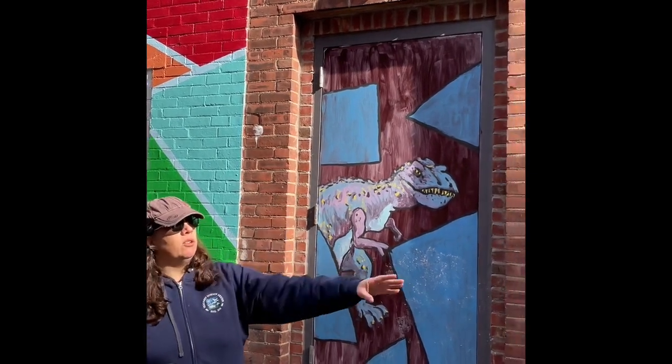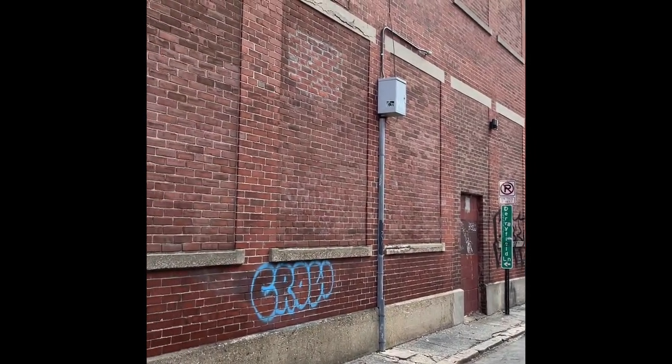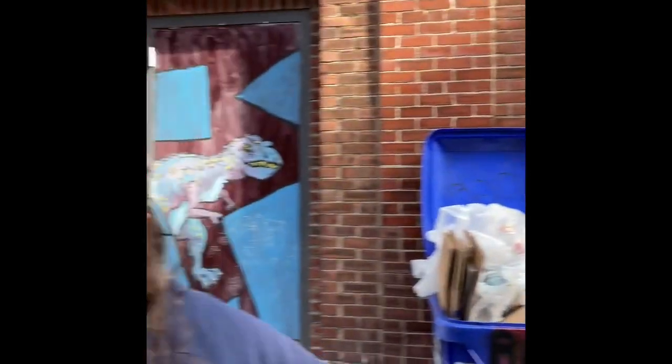And then this wall over here, you can see there is graffiti on it now, and this will be a future project. So I look forward to coming and fixing this, maybe with a giant dinosaur mural or something like that.